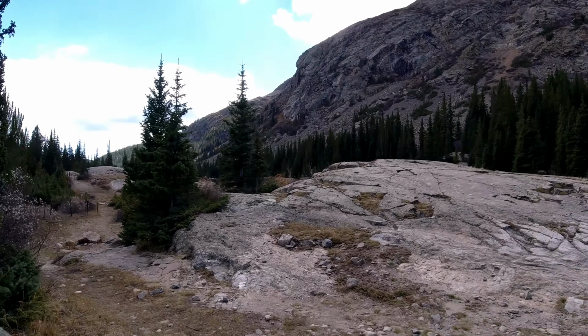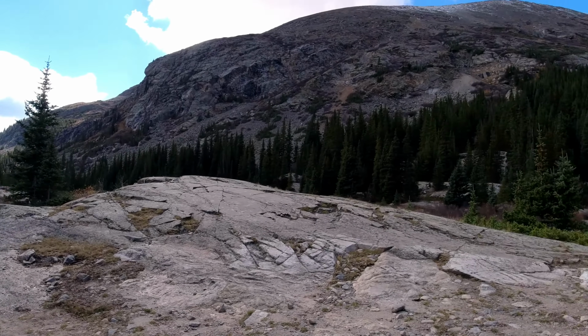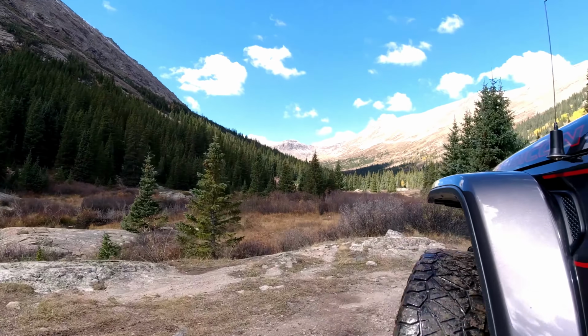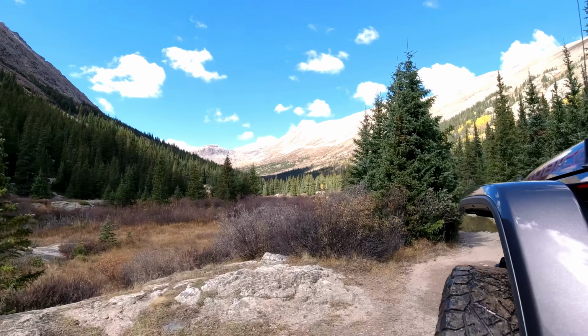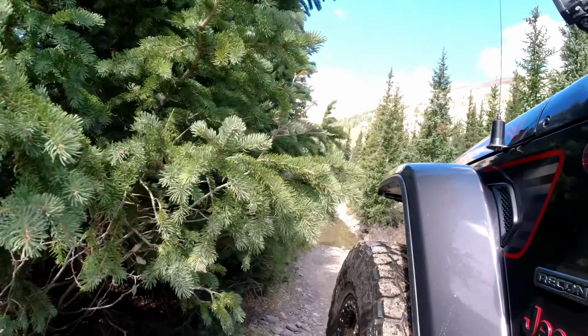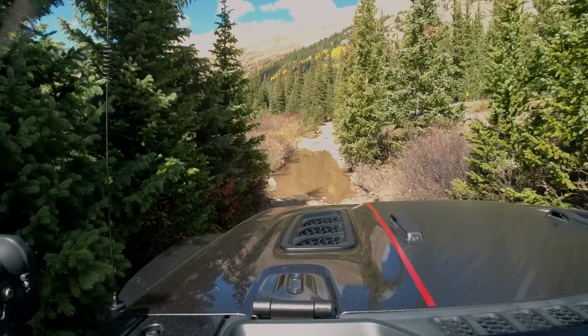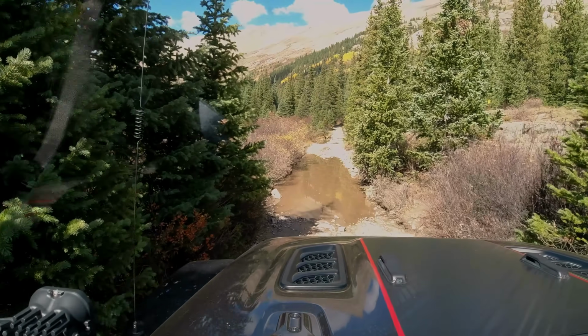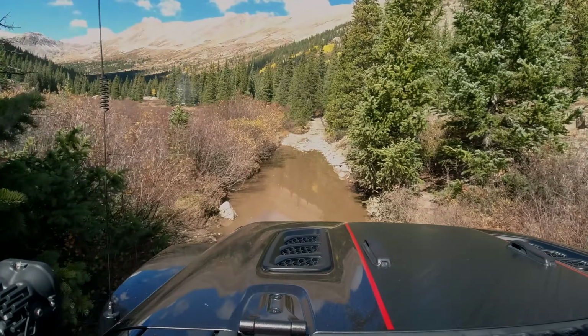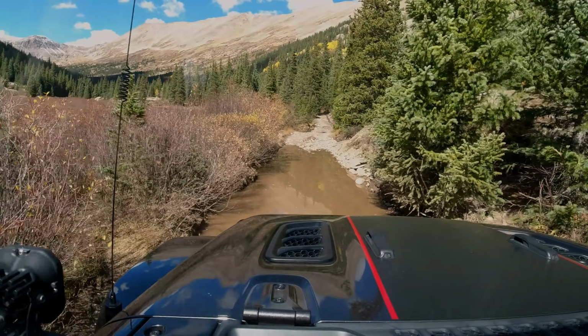This trail has several beautiful meadows. As you can see, while still on this relatively flat section of trail, it does begin to present more and more water obstacles.